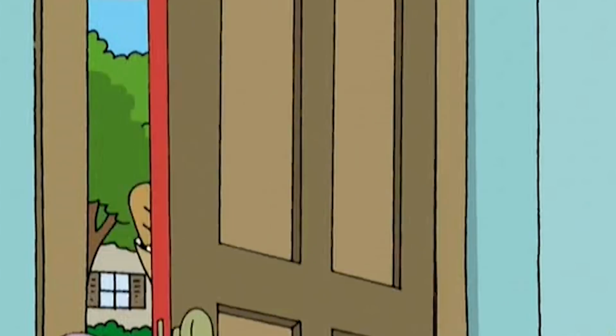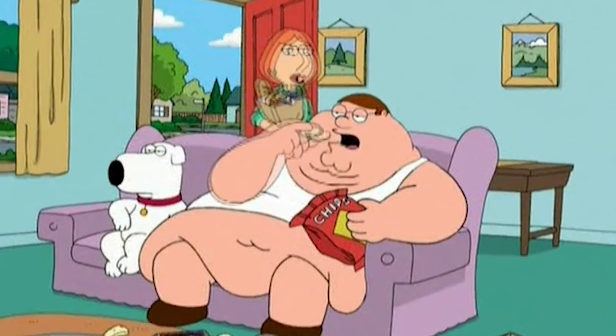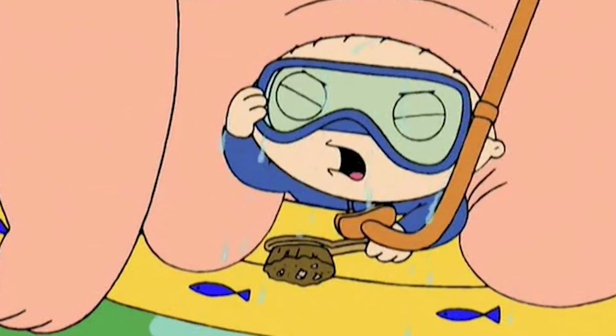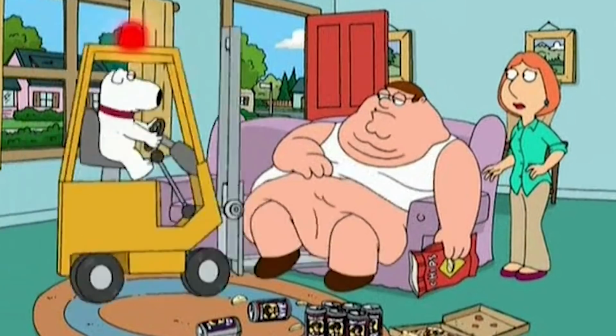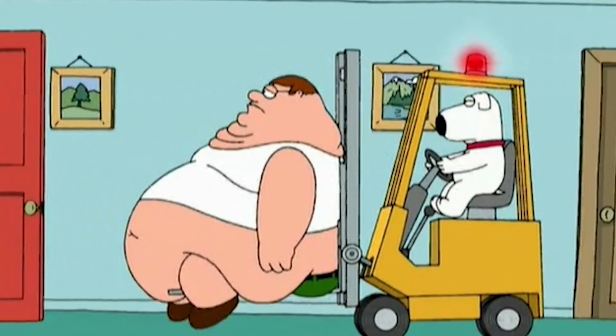And when job woes continue, Peter resorts to time on the couch, and a whole lot of it. He packs on the pounds as fat literally rolls out from his clothes underneath. He spends days snacking and watching TV. Not much different than usual, but the elimination of work hours causes him to quickly balloon up. Peter gets so big, Brian must carry him around on a forklift to get places.